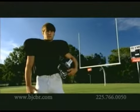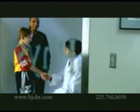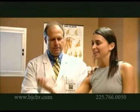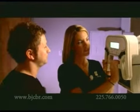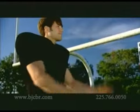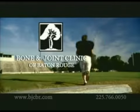The athlete relies on more than 400 bones and joints. And when they don't work together, you can trust one team that's equally committed to keeping you in the game. At the Bone and Joint Clinic of Baton Rouge, our dedicated sports medicine physicians work with athletes every day to make healing as painless and simple as possible. Because we know where you'd rather be.